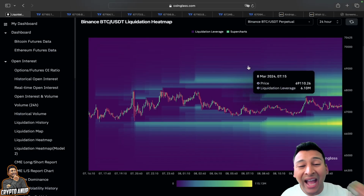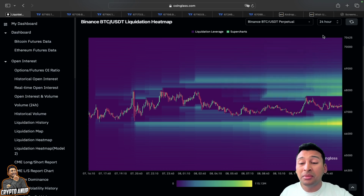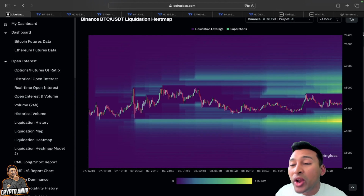Now, looking at this liquidation heat map, you can see very clearly, guys, in the 24-hour time frame, the price of Bitcoin could show some corrective move. Price getting attracted around the 66,500, 66,400 range, taking out the liquidity and starting to range bound.